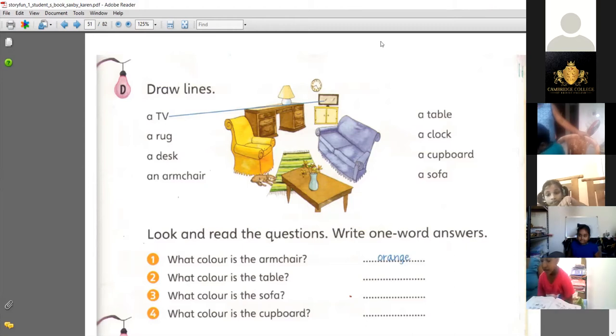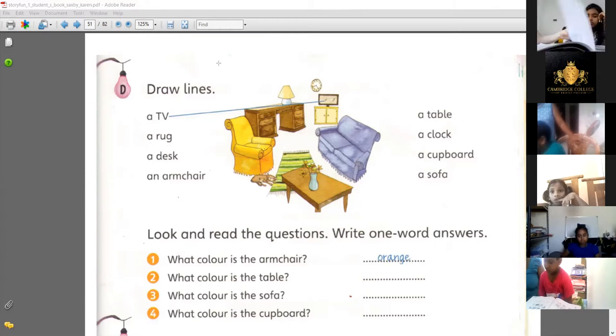Then let's match it. Check your answers. If you have finished, you can check your answers. If you haven't finished, you can mark it, so that means you can draw lines by yourself.